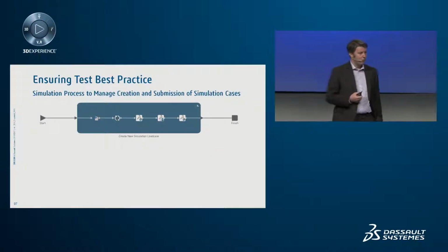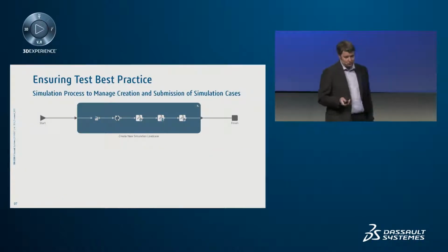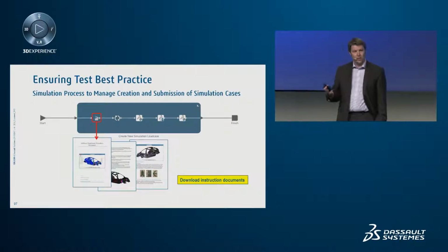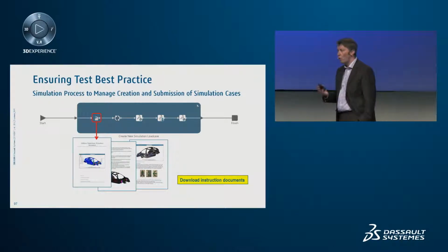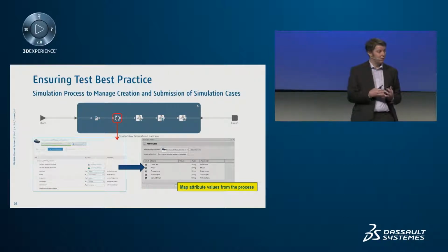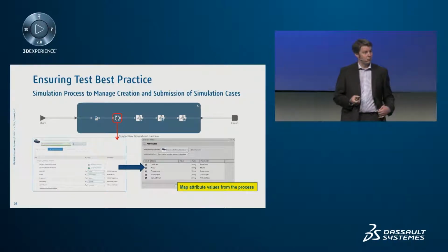So for example, for my stiffness calculation in Abaqus, I can capture all of the activities required to complete that task. I can download instruction documents informing the user how to complete the test. I can exchange attributes. I can read attributes from the data, and I can assign attributes to the data. And this is important, and we'll see later how this helps us make it more traceable.